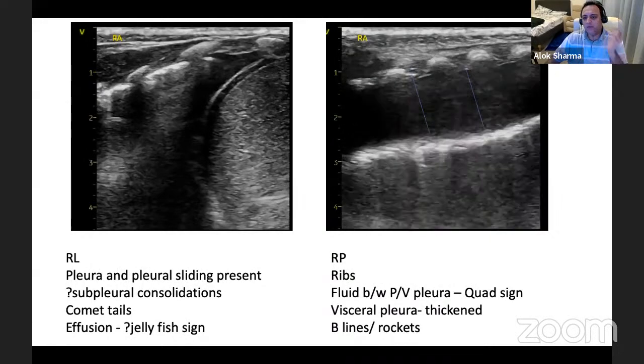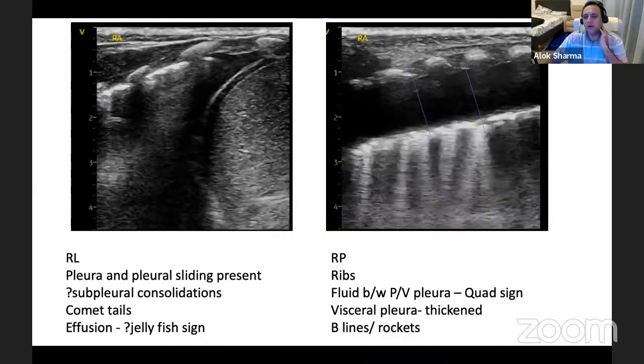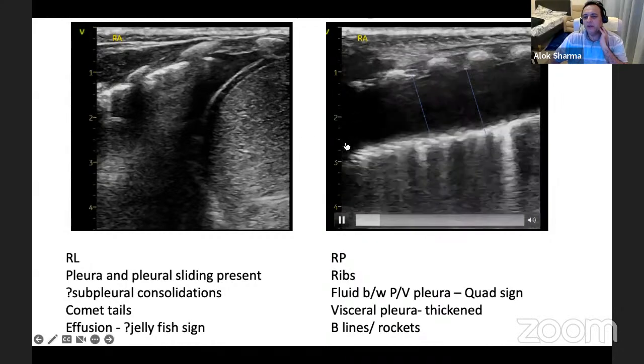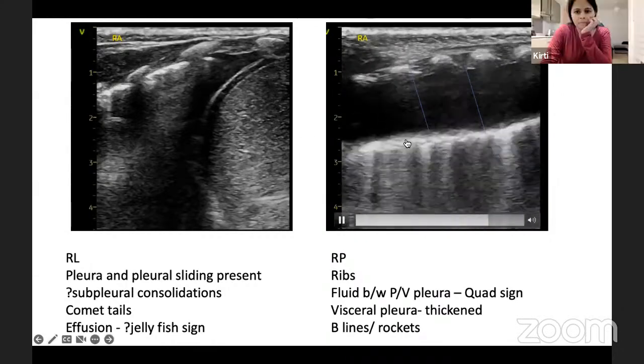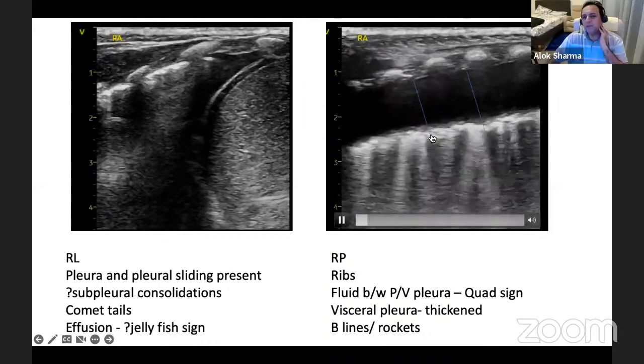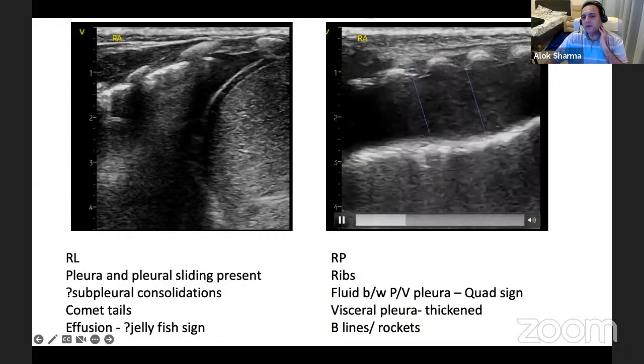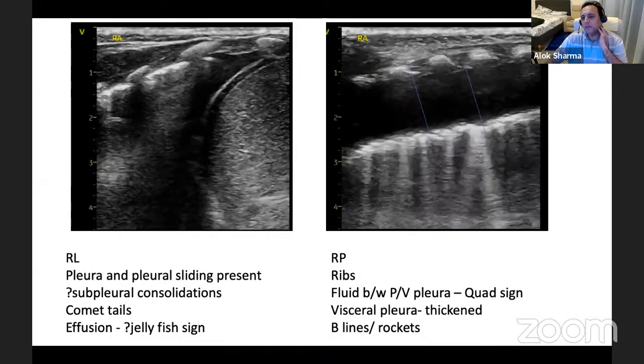And as you're aspirating fluid, what you can see, so Kirti, if you can just put your cursor on the visceral pleura. Yeah. So if you assume that Kirti's blue arrows are the needles, what you can see as you aspirate is the visceral pleura come into contact with the parietal pleura.